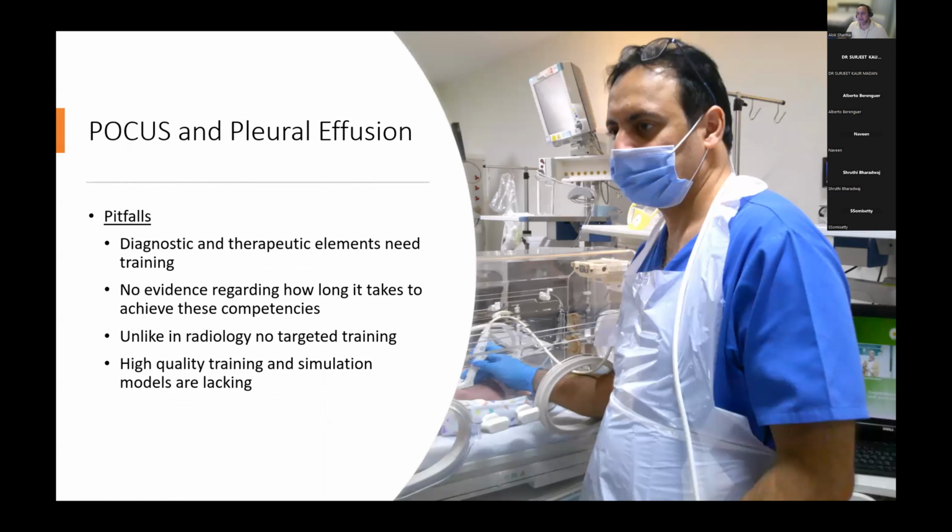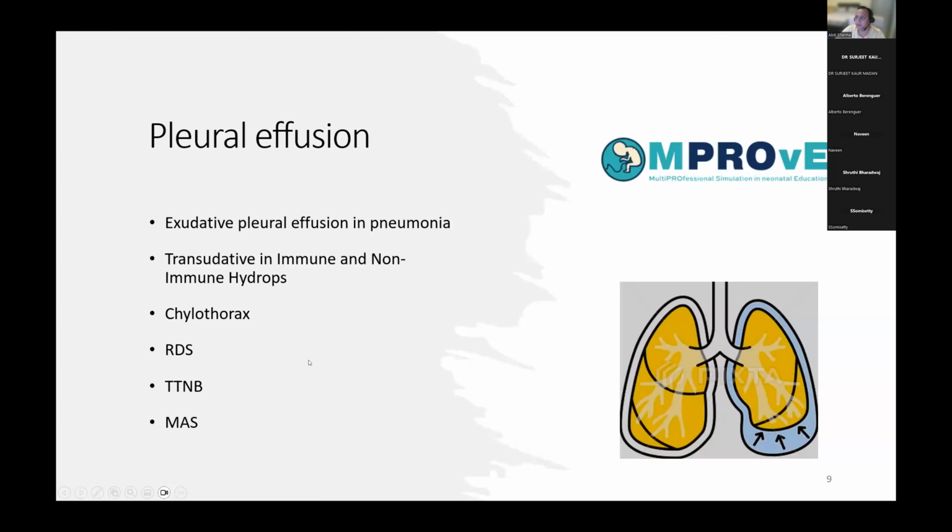The pitfalls, obviously, with trying to do procedural therapeutic thoracentesis, either of a pleural effusion or a pneumothorax, is that there's a training period to it. You need to get familiar with how to hold and acquire the images in the scan whilst you're actually doing the procedure. You need to be able to keep that field sterile. A real issue for us at this point is that we don't have targeted training for this. Unlike our colleagues in pediatric interventional radiology, we don't have high quality training and simulation models. We've developed 3 at the moment, which we are going to use in our next course to give people the experience of how they might be able to do this.